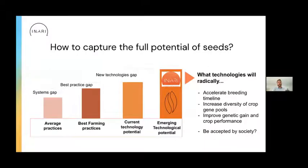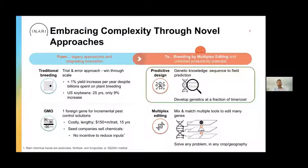So like I said, there've been significant improvements, and important practices, like using best farming practices, so crop rotation is applied, and now there's a new gap that can be exploited in order to improve crops at a faster pace. So accelerating breeding timelines is one, increasing diversity of crop gene pools, and so forth. We are aware also of some societal questions around what can be done, what cannot be done. It's very important for us to have those kinds of involvements also from people from communities in society. But the bottom line is we want to improve crops, and the question is now, how do you do it? What are the technologies that we want to apply?